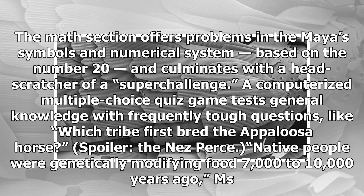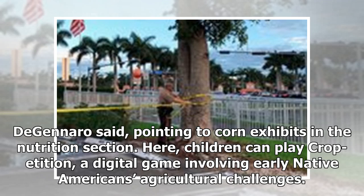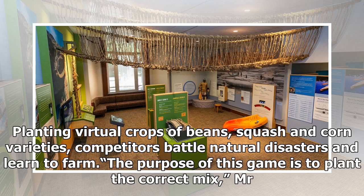Native people were genetically modifying food 7,000 to 10,000 years ago, Ms. De Janeiro said, pointing to corn exhibits in the nutrition section. Here, children can play Cropetition, a digital game involving early Native Americans' agricultural challenges. Planting virtual crops of beans, squash and corn varieties, competitors battle natural disasters and learn to farm.